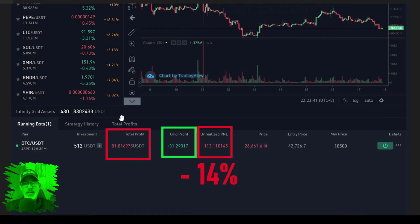And so if we jump back over here to the actual details for this particular grid bot, again, it's BTC USDT. It's been deployed for 459 days on this particular grid bot. There is that other 30-day period when the bot locked up and it had to shut down. So essentially it's been running for that 1 year and essentially 5 months. And right now the total profit or loss in this case is around 82 USDT.